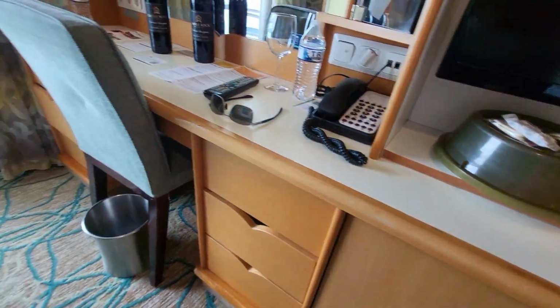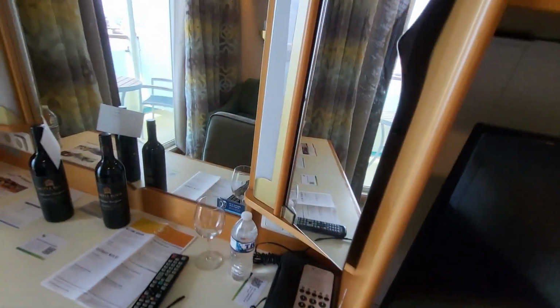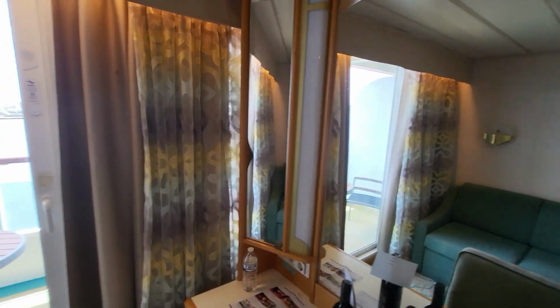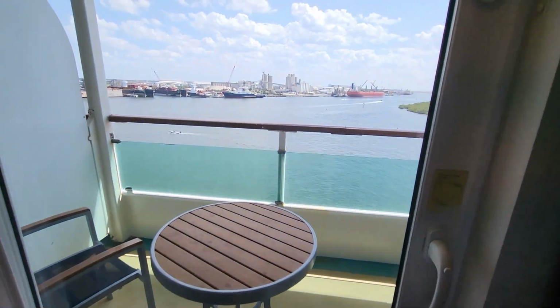And then on the desk you have a center drawer here on the desk, and then 3 additional drawers on each side. As with the other staterooms, you have behind here this additional storage on the mirror here, same thing on that side. And then your telephone's here on the desk. And then coming on out, you have the balcony.